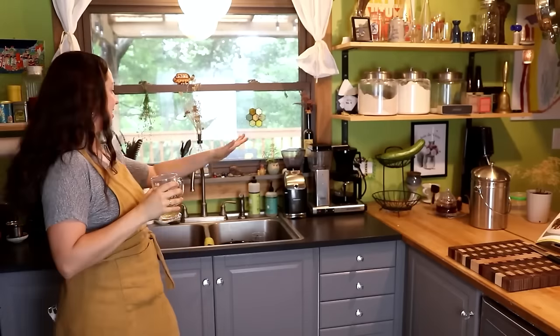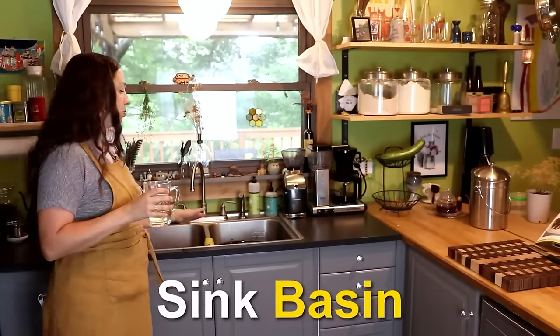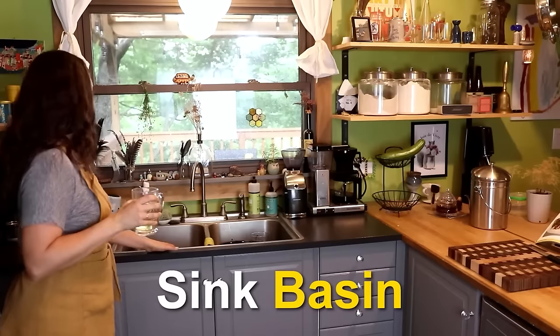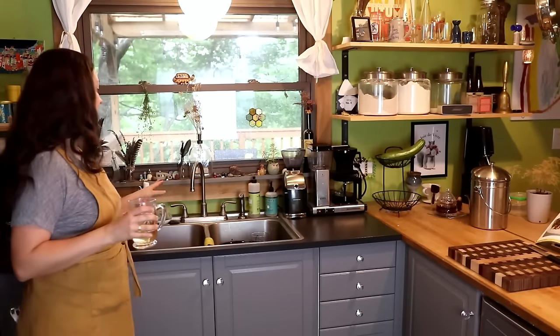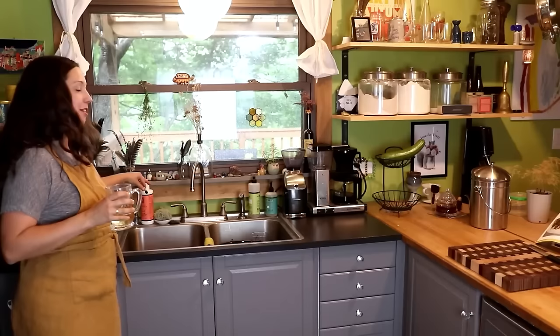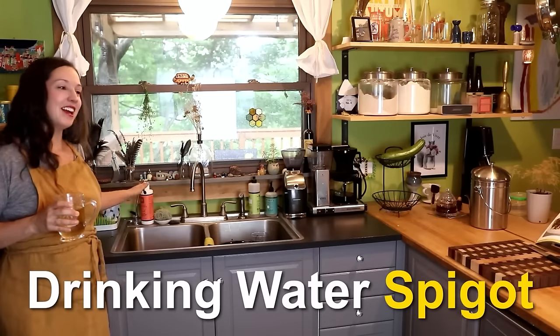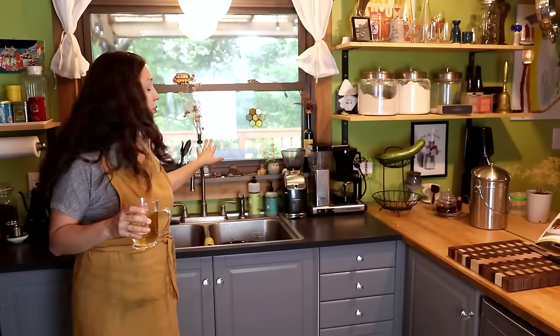Over here is my sink. So this is a really typical sink in the US. It has 2 basins. These are the sink basins. And there is hot and cold water that come out. We also have a little drinking water spigot right here. This is common, but it's not always filtered. It's often just cold. It might be filtered a little bit more than your usual tap water.